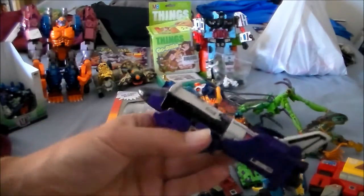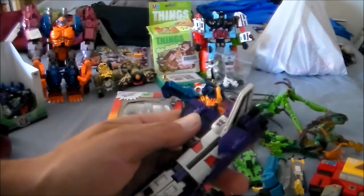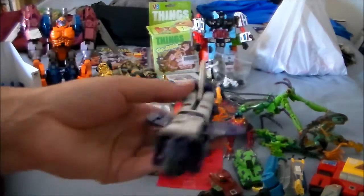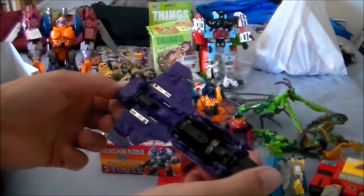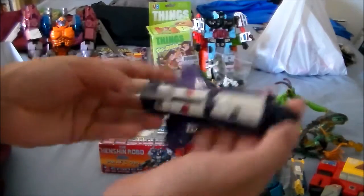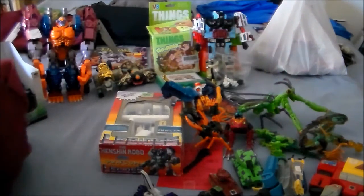Here's something a bit fancier. We got a G1 Astro Train. I was quite happy to find this because I've been wanting to get a G1 Astro Train for a while. This is him in, obviously, Space Shuttle mode. That wasn't too much at all. I think it was maybe around 20. His gun is in here somewhere too. Hope.